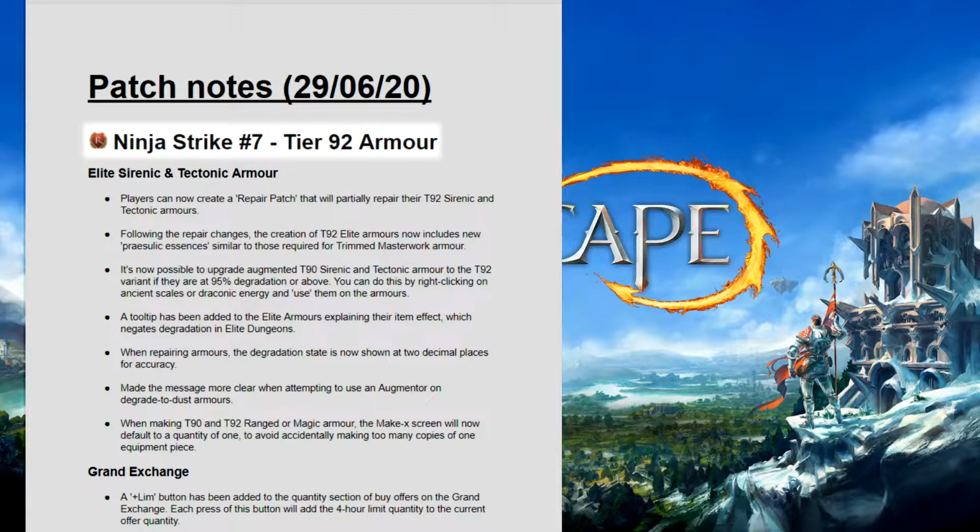Ninja Strike 7, Tier 92 Armour. Elite Sirenic and Tectonic Armor. Players can now create a repair patch that will partially repair their Tier 92 Sirenic and Tectonic armors. The following images were taken from the RuneScape wiki and edited to provide only the necessary information and updated prices.